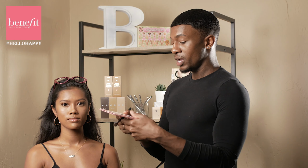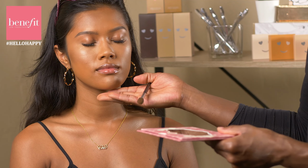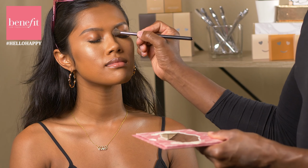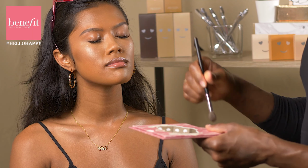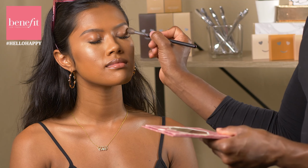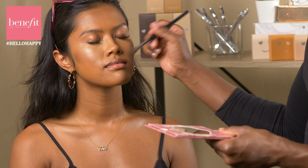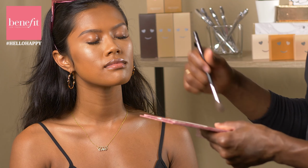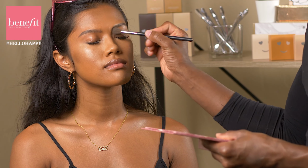So a bonus tip to really snatch that nose, guys, we're going to be using Hula and Caramel through the sockets of her eyes and then the sides of her nose. We're just going to take a blending brush like this. Close your eyes for me just a little bit, tip back. We're going to run it through the socket and then down the sides of the nose. The thing I love about this color is that you can use this as transition shades for your eyeshadow, so you don't have to worry about packing eyeshadow. You can just use this for it.